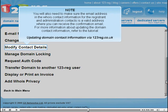You will also need to make sure the email address on the Whois contact information for the registrant and administration contacts is a valid address where you can receive the confirmation via email. For more information about updating the domain contact information, refer to the tutorial Updating Domain Contact Information via 123reg.co.uk.